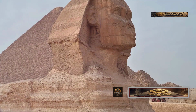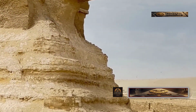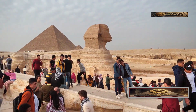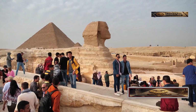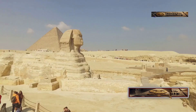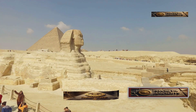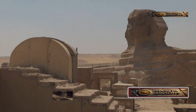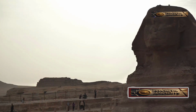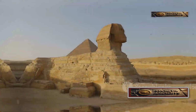The Sphinx, with the body of a lion and the head of a human, is carved from a single piece of limestone. It's about 73 meters long and 20 meters high, roughly the height of a 6-story building. The same bedrock from the Giza plateau was used to sculpt the Sphinx, and huge blocks removed during carving were used to build the temples in front of it. Despite extensive studies, the Sphinx remains a mystery. We still have no solid evidence of who carved it, when or why. Let's go back to where the story takes a turn.